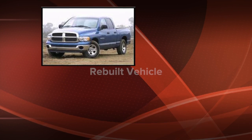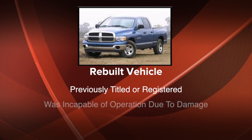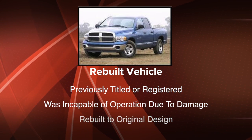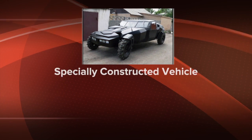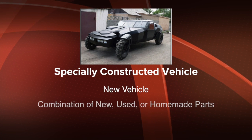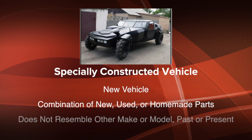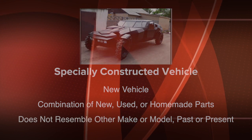A rebuilt vehicle is a vehicle that has been previously titled or registered and was incapable of operation for use on the highway due to damage, but has been rebuilt to its original design. A specially constructed vehicle is a new vehicle constructed from any combination of new, used, or homemade parts that does not resemble a specific manufacturer, make, or model, past or present.